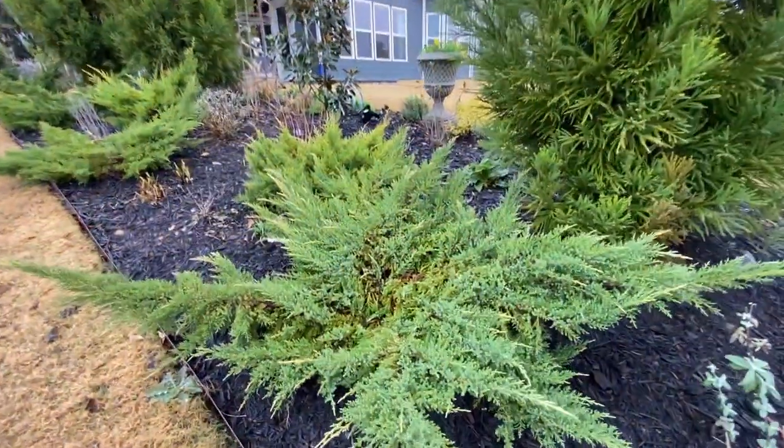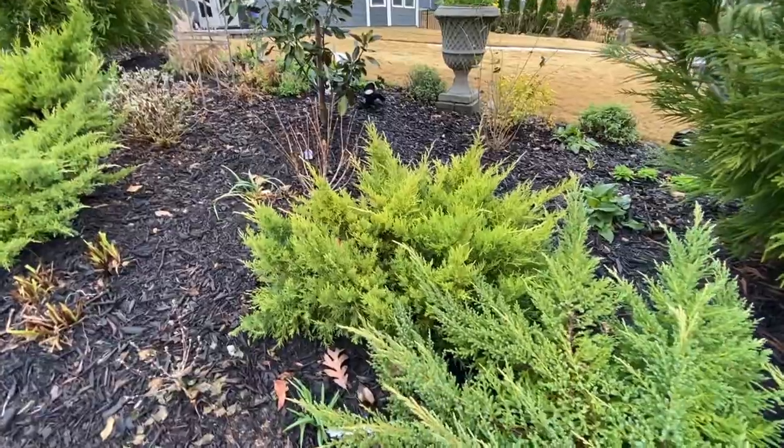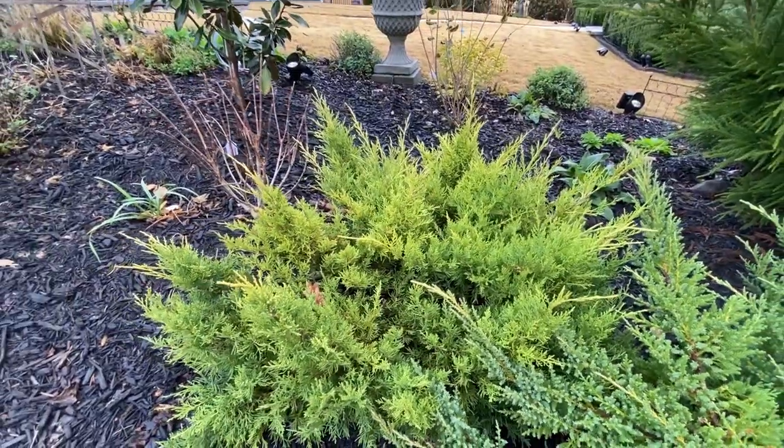But this is a different juniper than this one right here. Very similar, but just a little bit different in texture. And when the sun hits this in the summertime, it gets really golden.